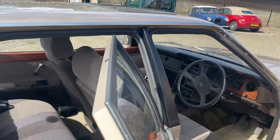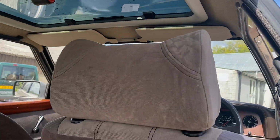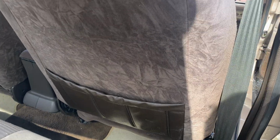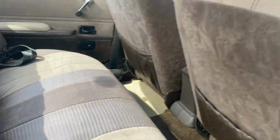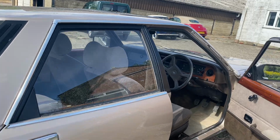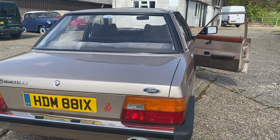It's got a set of contrasting carpet mats in here, which are rather nice, and there are those very scrumptious rear seats. I've got a wonderful headlining through here, and you've got the door pockets, and you've got the center armrest in this model, which is all very nice. So it's very posh, it's a very gear-like interior, and I think you're going to be very, very happy with the condition of the interior and exterior.